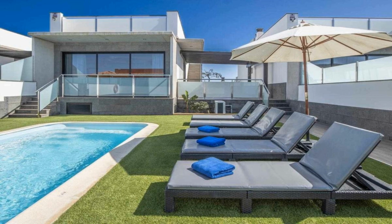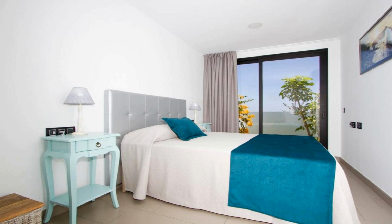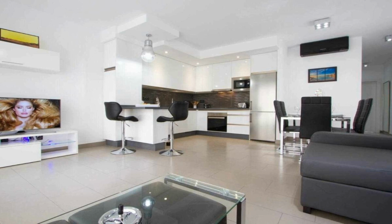Corralejo Beach is 2.3 kilometers from the villa, while Las Agujas is 2.6 kilometers away. The nearest airport is Fuerteventura Airport, 35 kilometers from 5 Dreams Villas 2 Dormitorios Piscina Privada.